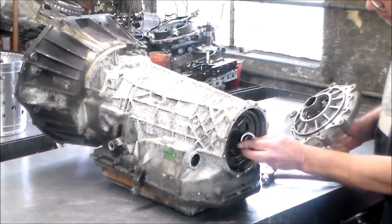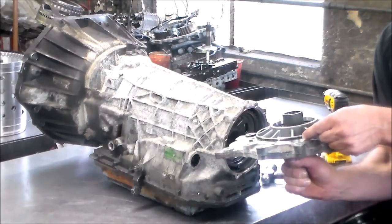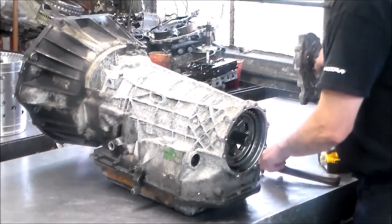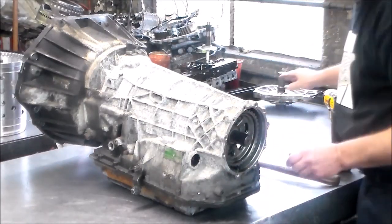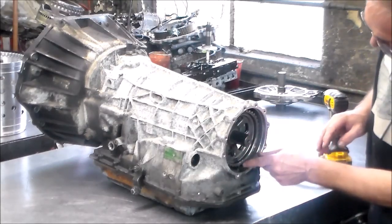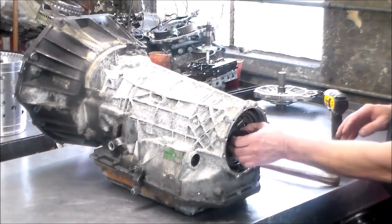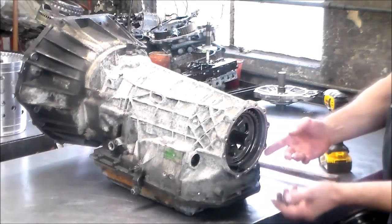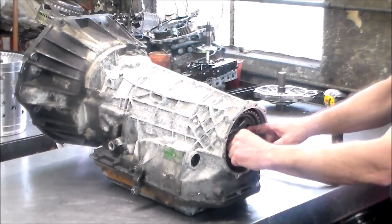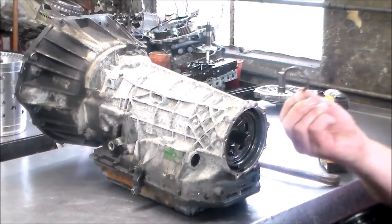The shim was here, of course. All right, so here is that plate. You've got an O-ring here. We can't get the park gear and the exciter ring that the output speed sensor reads out yet, because we have to actually take the output speed sensor out. So this is going to be stuck in there for now, but I just wanted to get that adapter plate off. Here is the shim again.